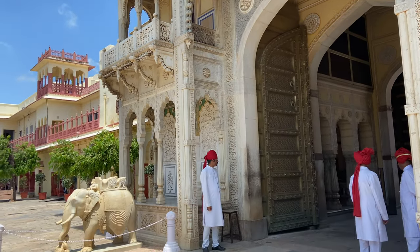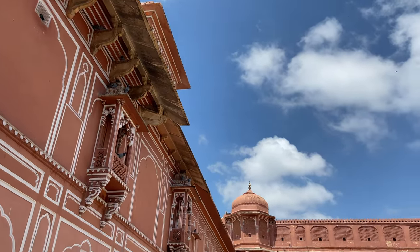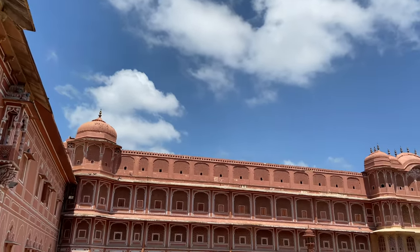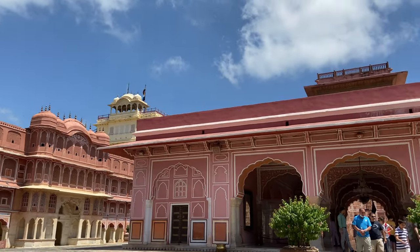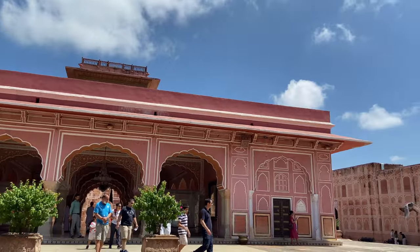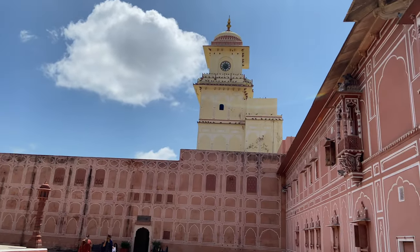Initially, he ruled from his capital at Ajmer, which lies at a distance of 11 kilometers from Jaipur. He shifted his capital from Ajmer to Jaipur in 1727 because of an increase in population and increase in water shortage.